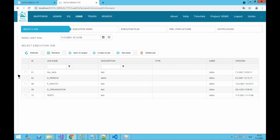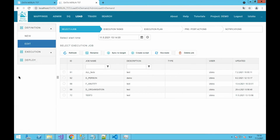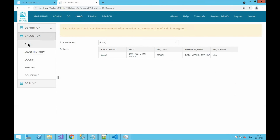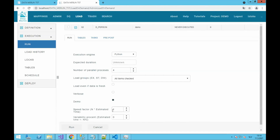The last thing I'm going to show you, and then you of course synchronize to the execution engine. But I'll just show you one example of the load. Let's say I'm just going to load this load on demand job. It was created previously. We try to load in demo, and then you just run it.